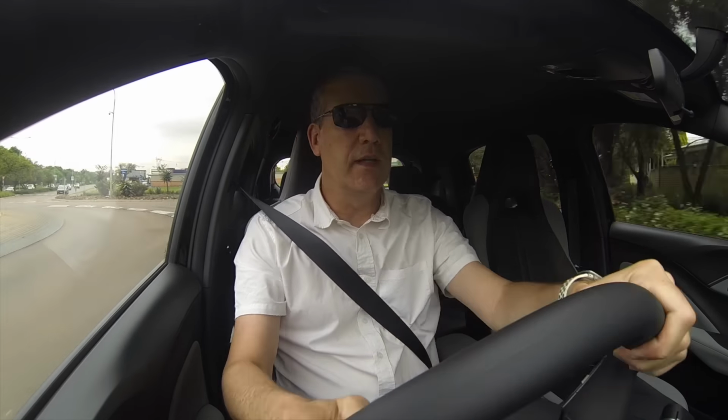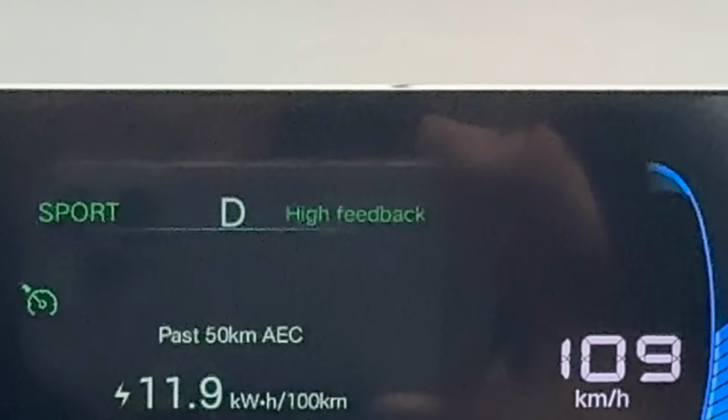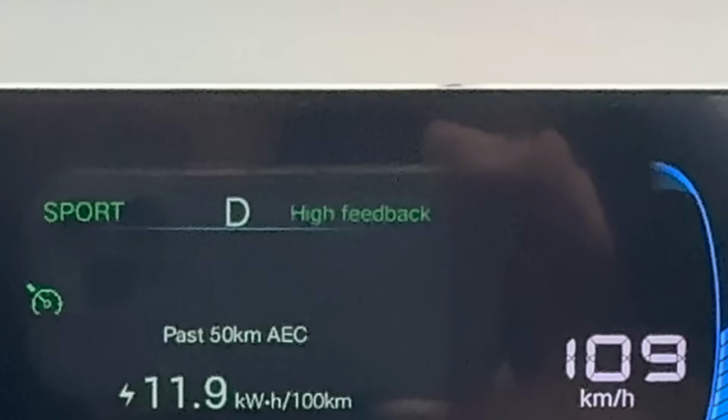The other thing that BYD does offer is various responsiveness modes for one pedal drive. You have high feedback, low feedback, and it displays that in your driver cluster. If you let go of the accelerator, you definitely can feel the regenerative braking kicking in. It's not as aggressive as I've felt in other EVs, but it definitely is there. And certainly if you let it ride out, the car will come to a complete stop.